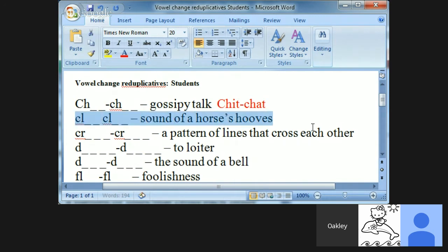Heidi. The sound of a horse's hooves. Again, one vowel changes. Clip-clop. Clip-clop, clip-clop. Yes, indeed. Clip-clop. That's it. Very good.